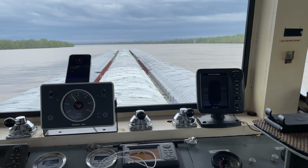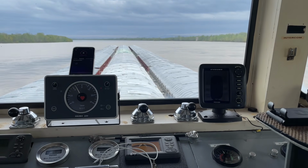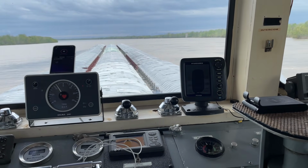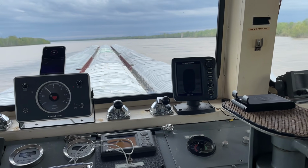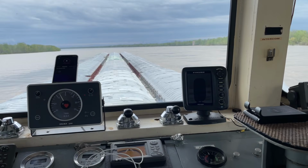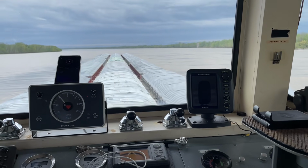I'll tell you what, it bears some watching. I've got a lot extra. I have the good fortune of having plenty of horsepower, light tow, good shove and bow. But I ain't gonna lie, it gets my attention.